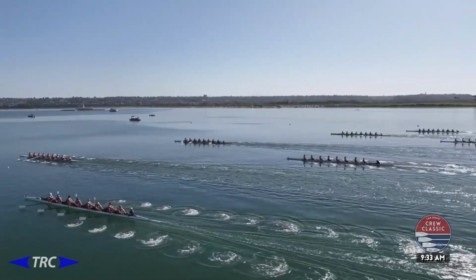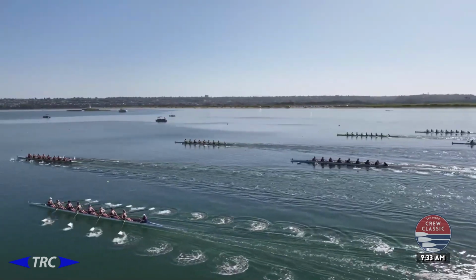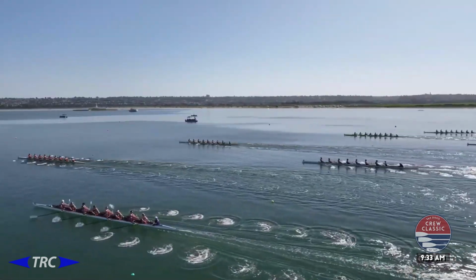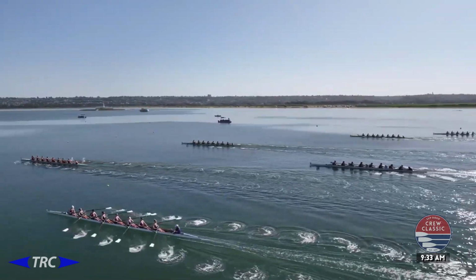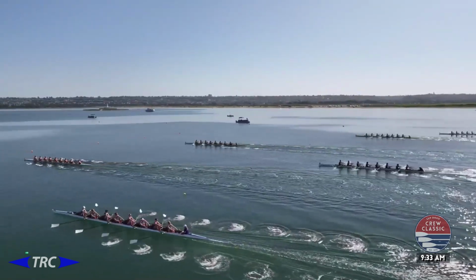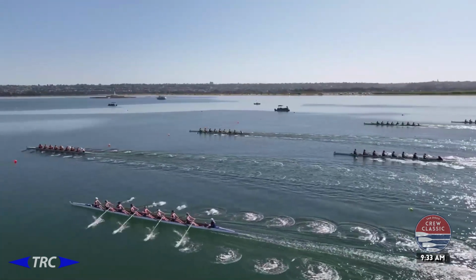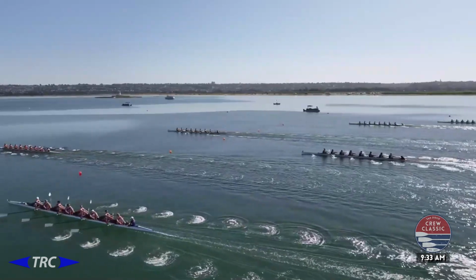Texas still holding on to that lead position. Cal looking like they have now edged out slightly into that second place, with Washington in third as far as what we can see from the cameras. Yeah, and I've got both Texas and California clocked at 36 and a half, 37 strokes a minute. So both of those crews now pushing each other. They've got the other boats behind them now by almost a little bit of open water.